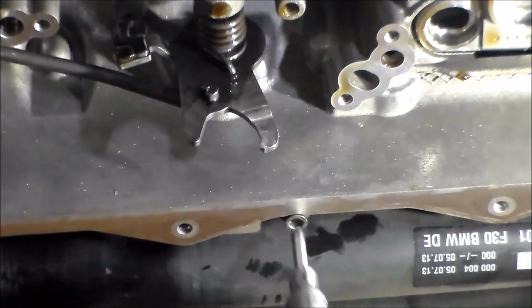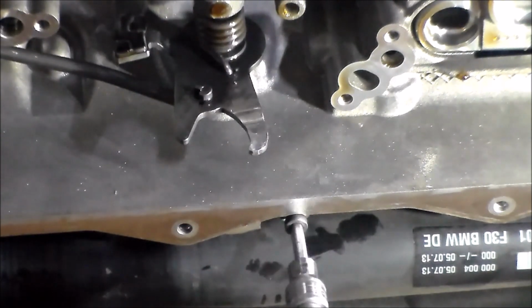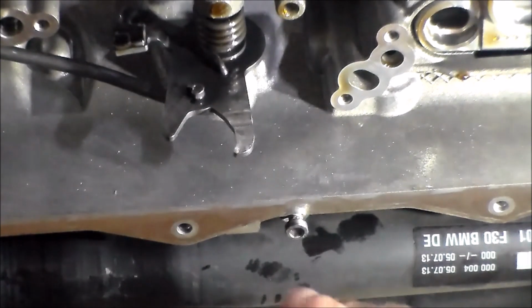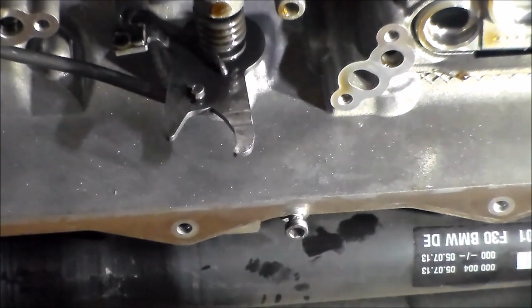All right, and then when we loosen this, okay, now if I bring it all the way down, it'll jump back into park. So that's it right now for this 2014 BMW 335xi.